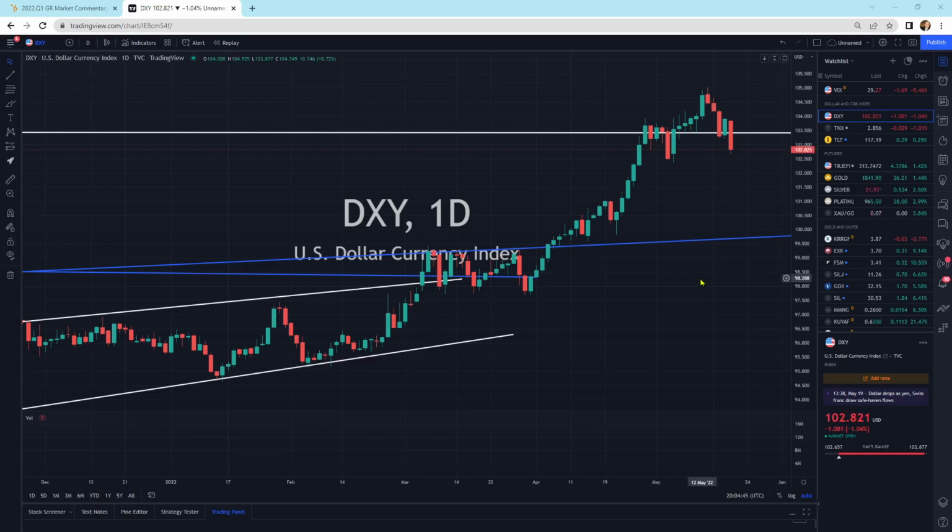Hopefully we can pull back. Hopefully this can head a lot lower. Inflation's out there. Remember, this is a relative index, basically. But if we get some relative weakness, money's going to flow out of dollar-denominated assets, I think. And that's what we're seeing.